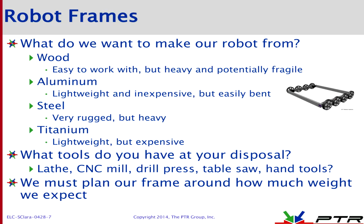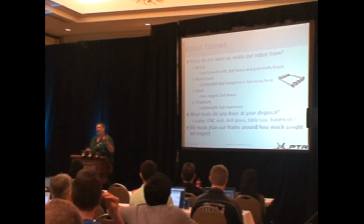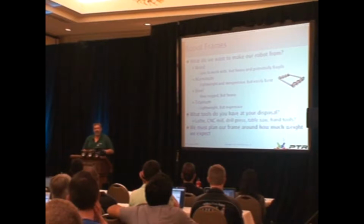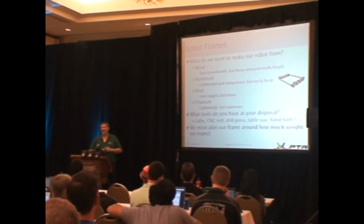So it really boils down to what kind of tools do you have at your disposal. If you've got a typical woodworking shop, you have hacksaws, things of that sort, you can typically make wood or aluminum without too much trouble. But if you're going to be doing anything sophisticated, then you may have to have a mill or... actually, today, we're doing a lot of 3D printing with our parts. So that's a fantastic thing. We love the 3D printed parts.